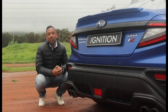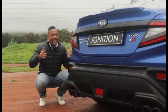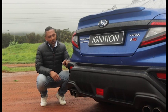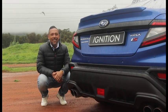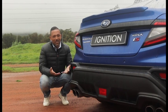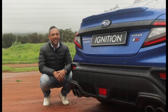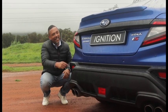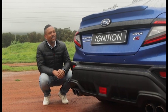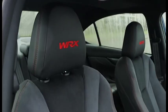Compared to the standard Impreza, which we don't get in South Africa, this one is a few centimeters wider thanks to these arches over here. You've also got the back bumper, which some have said looks like a nappy on the back of the car. I wouldn't be so harsh, but it's also an acquired taste. What I do like are these lights at the back here, and according to Subaru, the inside of those lights is supposed to look like lava. Kind of cool.